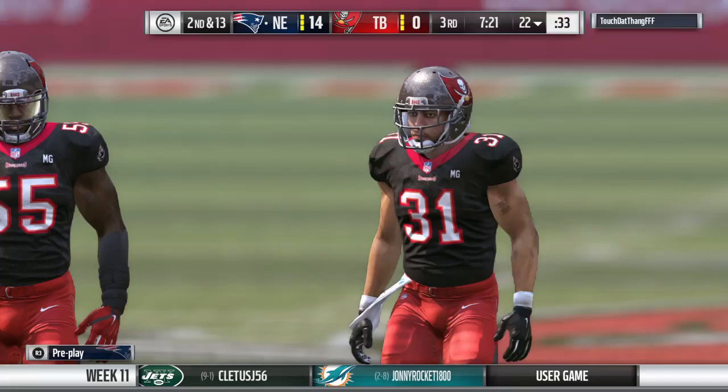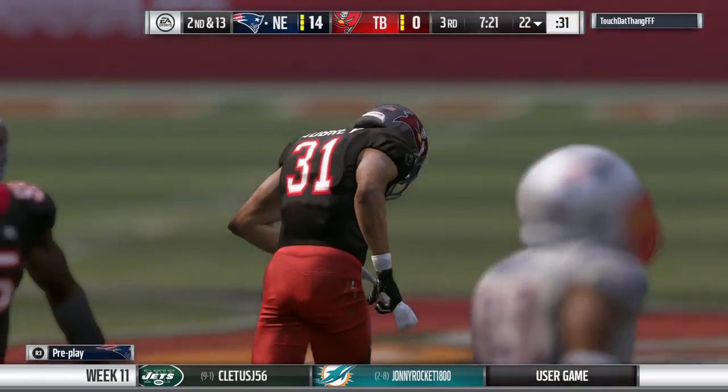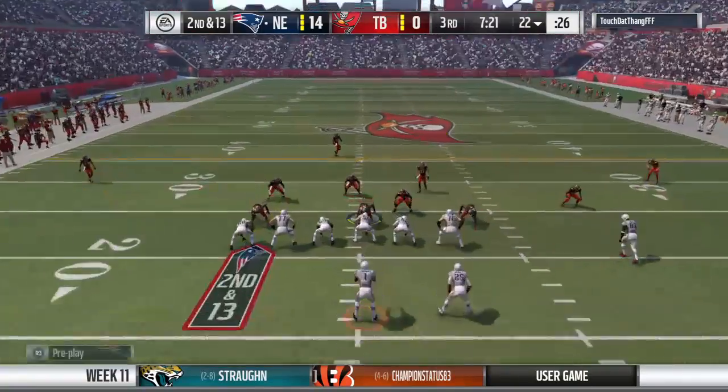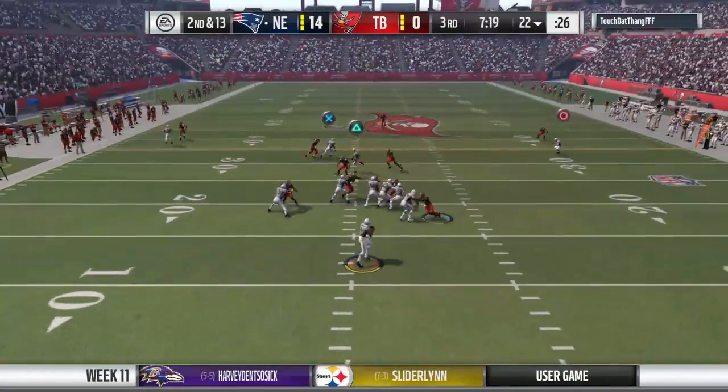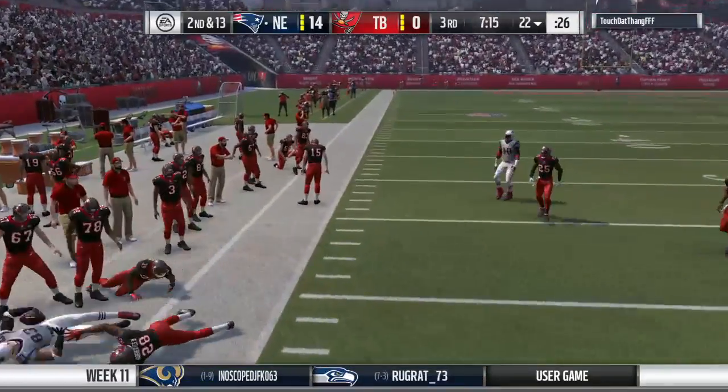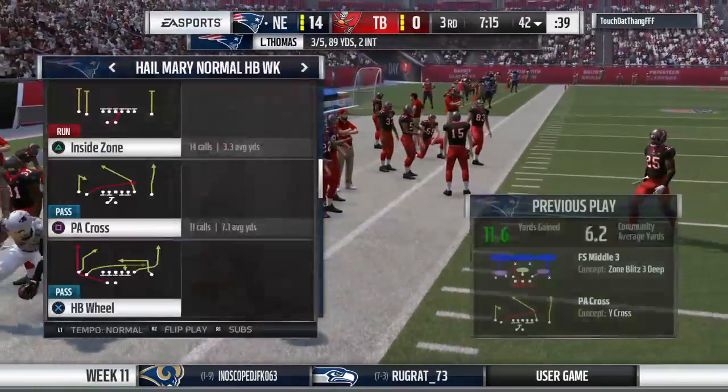Second down, offense behind the sticks here. 2nd and 13. Here we go. Here's a play fake as they set up to throw. And the catch made. It's Tyler Boyd. A good pick up there of 20 yards.